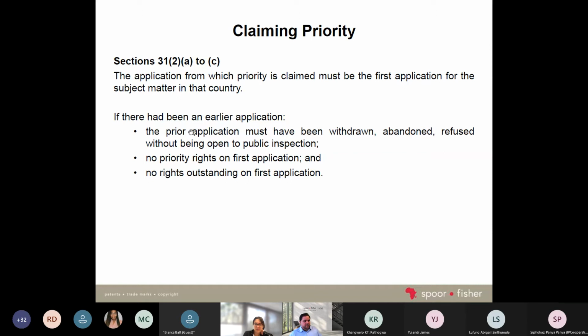If there had been an earlier application for the subject matter, but to maintain a valid claim to priority of a new application, you must ensure that that first application has been withdrawn at the patent office. So you need to formally withdraw that application, either abandon it, or it must have been refused by the patent office without it becoming open to public inspection. And that you must also ensure that there are no rights that are outstanding on that application.